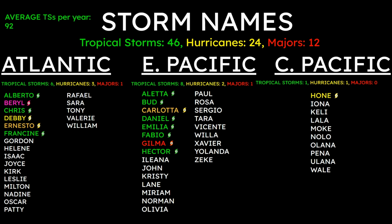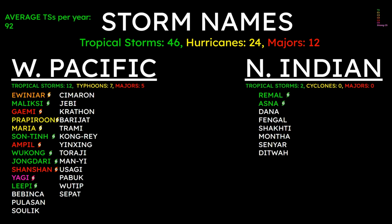Here are the names. In the Atlantic, we could be seeing both Gordon and Helene soon. In the Eastern Pacific, we could also be seeing Ileana soon. And in the Central Pacific, no more Iona. Big sad. In the Western Pacific, it's very likely we will see Bebinca soon. And in the North Indian Ocean, no more Dana. Let's move on to the satellite and GFS.